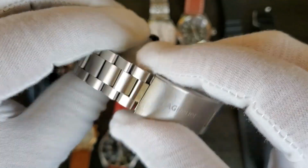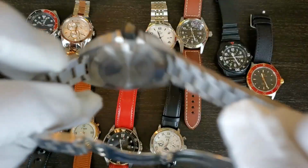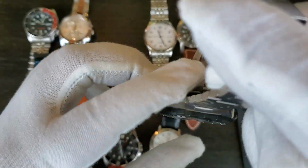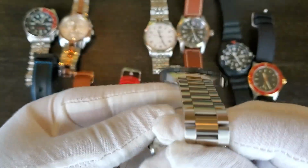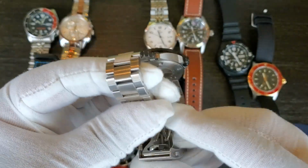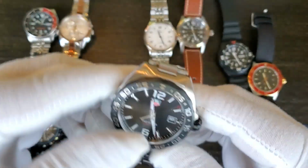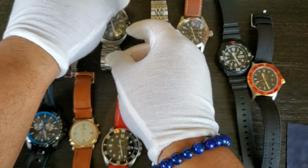It has a diver's extension, and a pretty cool case back. You guys can check out the video on this one. This is a good everyday watch. It is a racing inspired watch, but you can still use it as an everyday carry. So I do like this one.